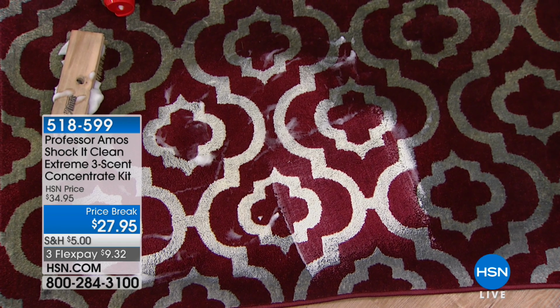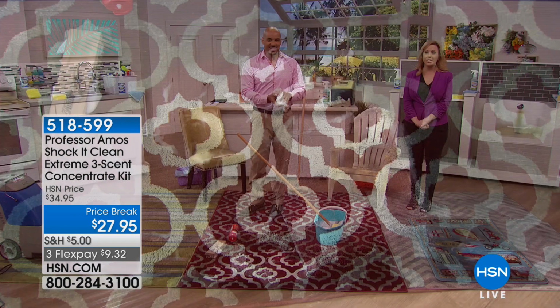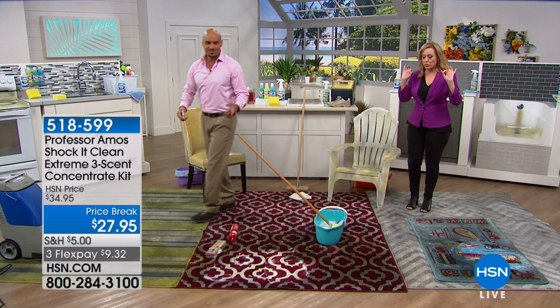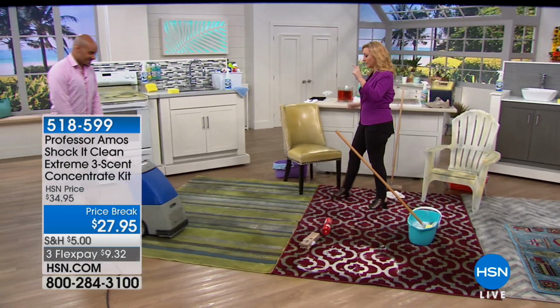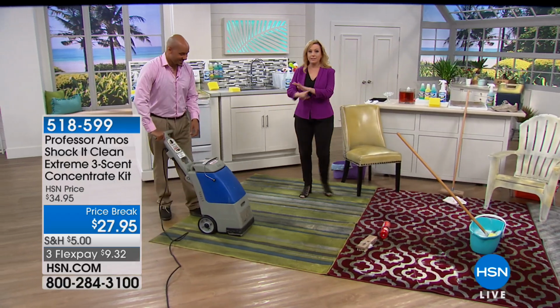Right, great for the fibers of your carpet, that Tampico brush. So $27.95. It breaks down to 26 cents a bottle. Yes. Because a medium strength, it's a concentrate, and it's an all-purpose cleaner.